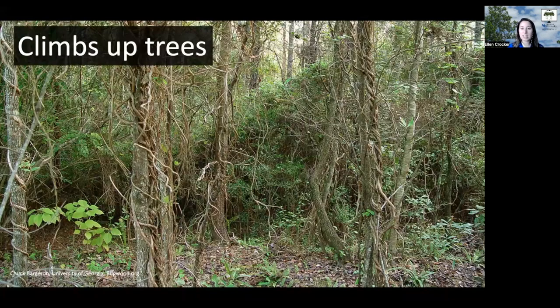And in addition to carpeting things and growing over them, it can climb up and into trees. So here you see some stems, some smaller trees that are completely covered with these vines. These vines are Japanese honeysuckle. And not only can that be a problem by growing into the tops of those trees, but what it can do, especially for those younger trees, is change their shape, deform them, impact their ability to grow up into these tall, straight trees, and really smother and strangle them when they're young.